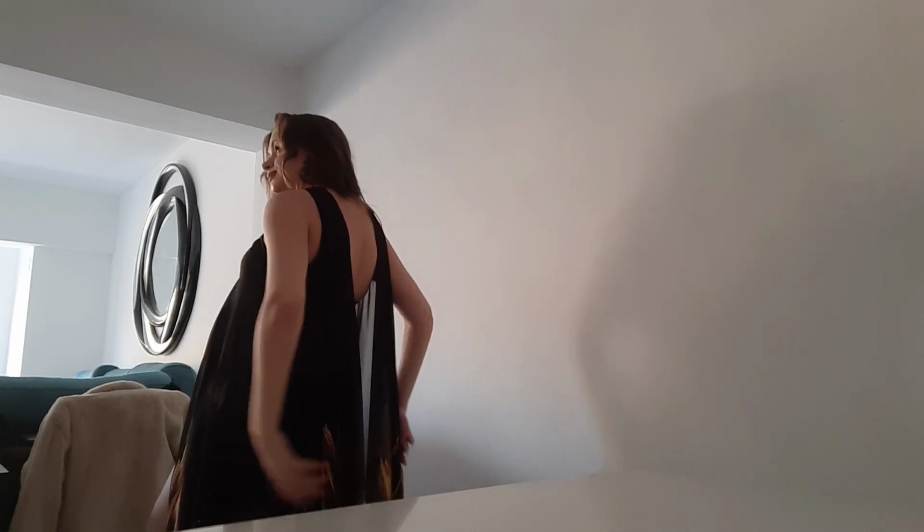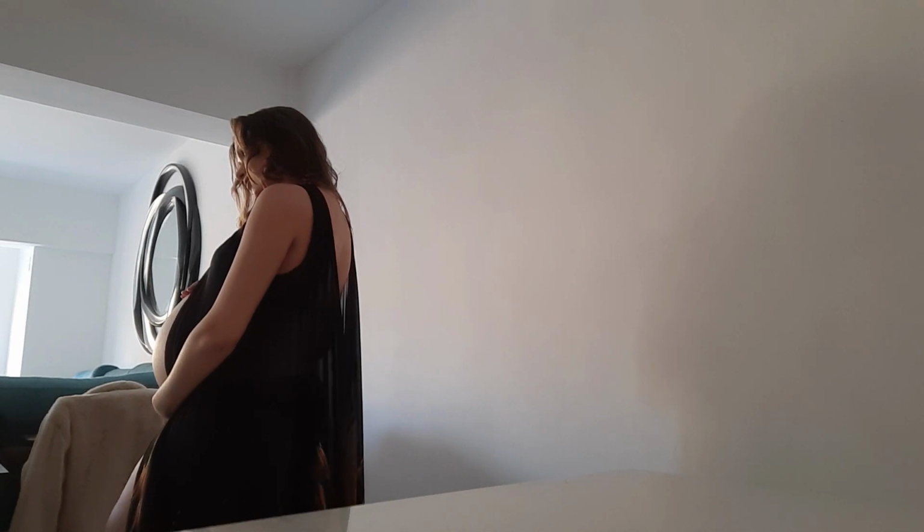But yeah, I absolutely love the outfit. It made me feel like an absolute goddess in this, and I'm so glad I got this first outfit out of the way. But it was absolutely fabulous.